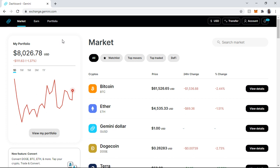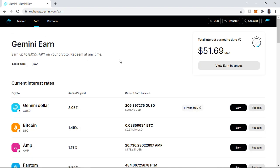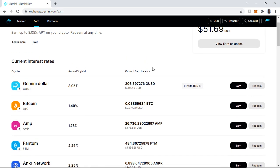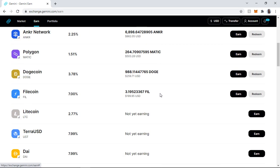I think it's a good idea that if you're going to buy crypto and hold it, you might as well earn interest on it. I'll show you a couple of examples of what I mean. This is what I earned so far year to date. It's only been a few months. This is my earn balance. These are all earning.